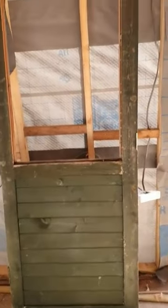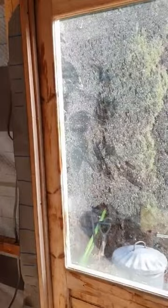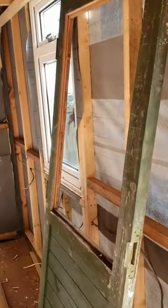of each door. So these are the doors that I took off my old shed that my dad made for me about 10 years ago. So they're still okay, but I did have to cut them down. One of them has a broken pane of glass.